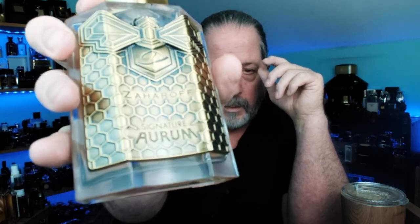I have a couple of other real bricks in my collection, but this is maybe one of the heaviest. But check out the detail on that. Now, when I got it, expectations are always the killers. I don't know why I got myself thinking what I thought this would be.